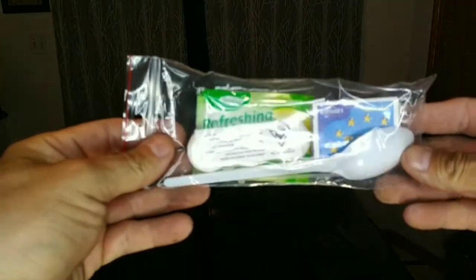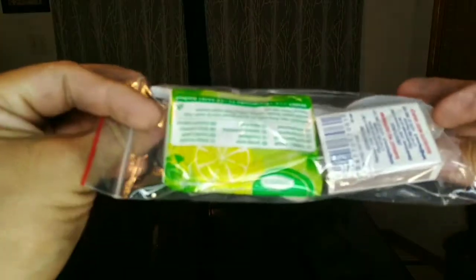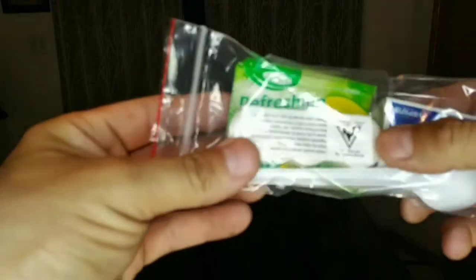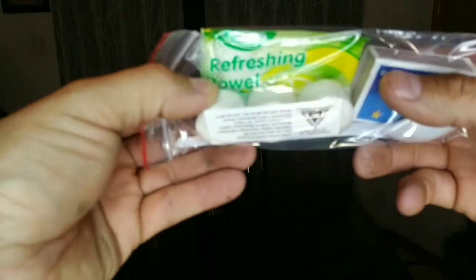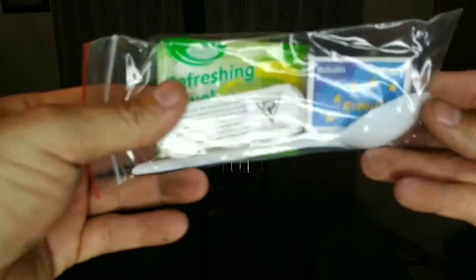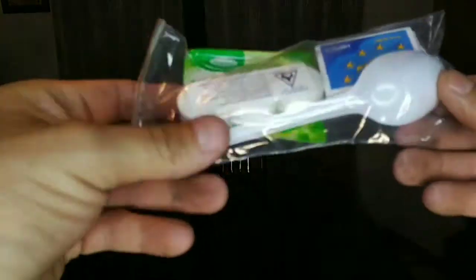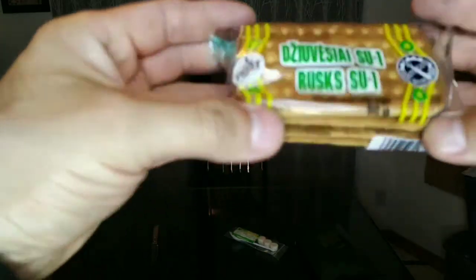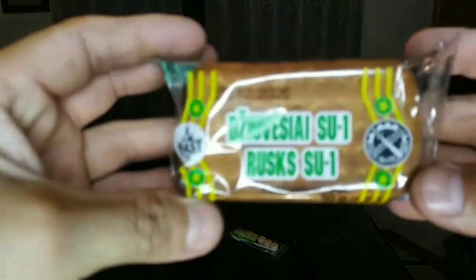First thing we have is a little accessory pack. And it looks like there's some fuel tablets in there, a refreshing towel, some Strike Anywhere matches, and a plastic spoon. Now here we have some sort of crackers. Looks like there's herbs in there.